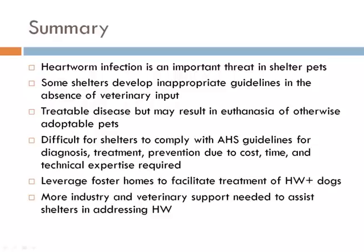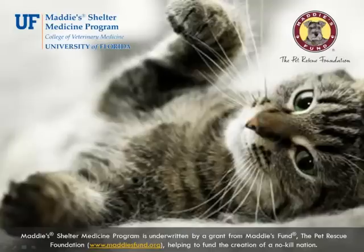And many of the companies actually do help, like IDEXX has a shelter program where their tests are sold at a 40% discount to shelters. Merial has not been discounting Immiticide to shelters, but they've been making it available during the shortage to shelters as a top priority. And I think we need to ask our industry partners to do more to make therapy and management more effective in shelters.